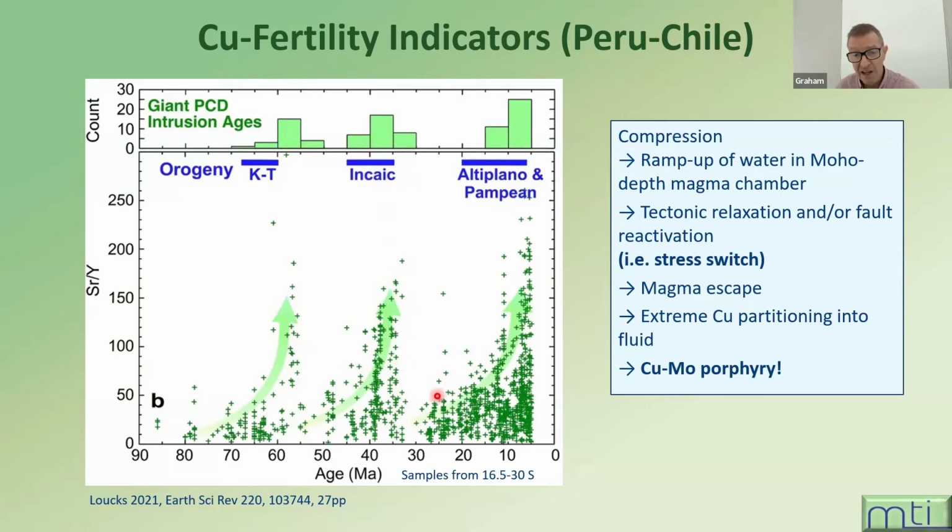It happens again during the late Oligocene and the Miocene onwards, and we've reached this crescendo here of high values and starting to get various intrusions popping up into the upper crust, releasing their fluids, and you're getting these supergiant deposits like El Teniente and Los Pelambres and ones like that, the Bronces camp.